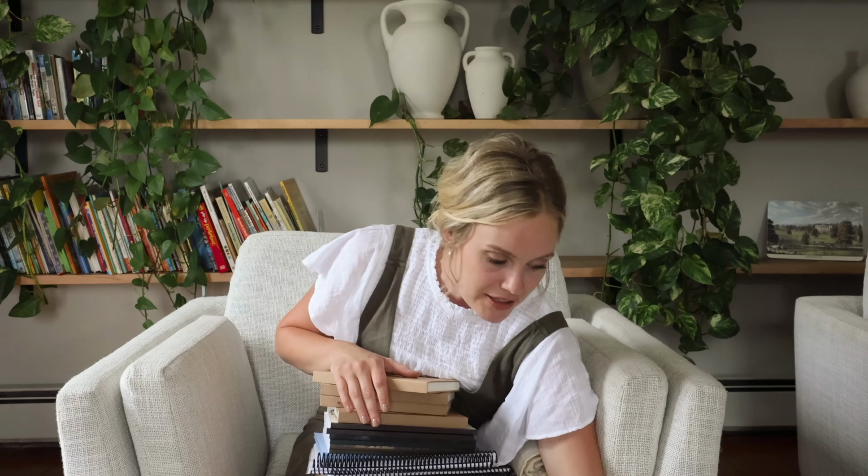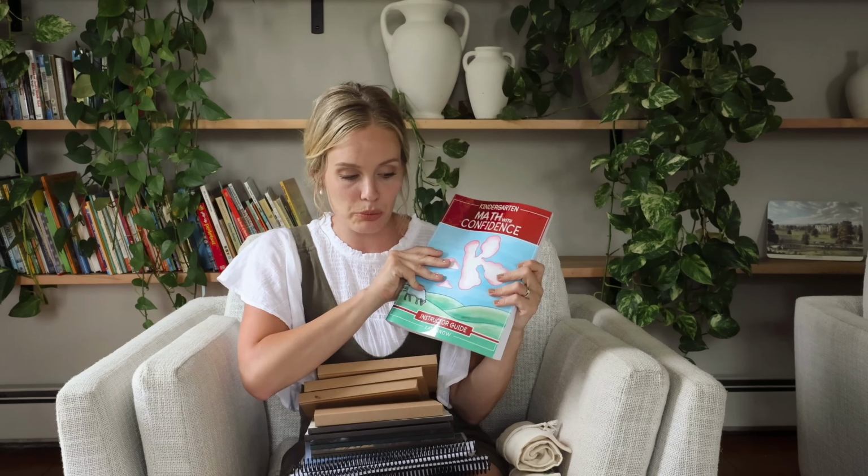And for math, we are keeping things the same. The big kids are doing Teaching Textbooks. So that's been going really well, a really good fit so far for us, and that is what we were planning to do with that. For our kindergartner, I got this one. It is Math with Confidence.